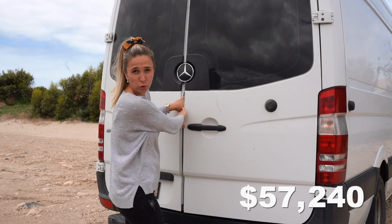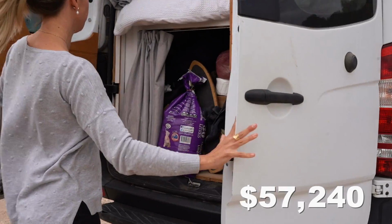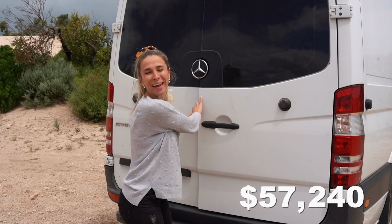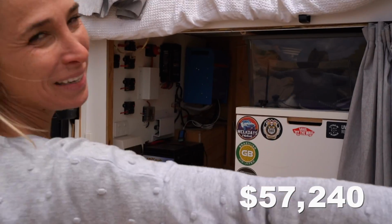Now all of the electrical that lives in the garage. Uh-oh, we might need to get back to this one. Let's try again. Much better.